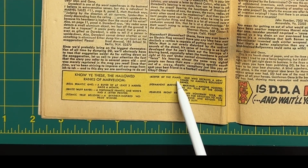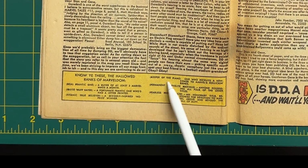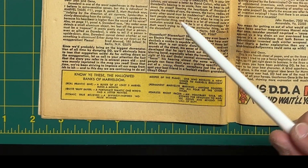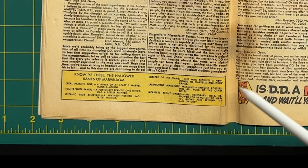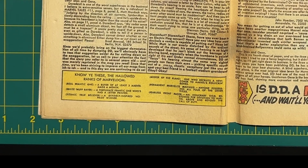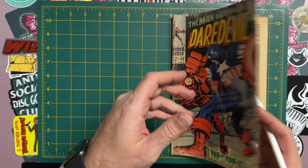So a keeper of the flame. I'm probably a keeper of the flame. That's where my rank is, because I'm recruiting right now. But it's just really hilarious that on Stan Lee's 100th birthday, I'm reading this and it's 'Know ye these, the hallowed ranks of Marveldom.' I could just hear Stan saying that. It's pretty amazing. This was a fun book to go through.